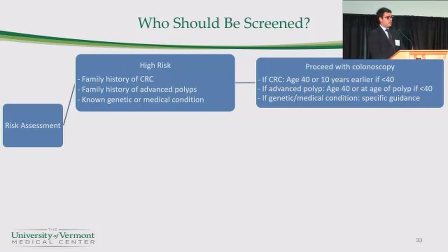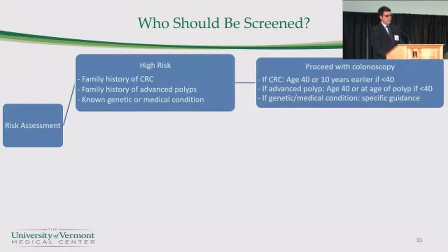Also, if you have a first-degree family member who has had an advanced polyp, so this is specifically a polyp found on colonoscopy that's large or has some microscopic features that are more concerning than a normal polyp. Usually this is a conversation that an endoscopist will have with the patient, saying you have a high-risk polyp and you should let your family members know. And then there are also known genetic conditions, hereditary cancer syndromes, and things like Crohn's disease or ulcerative colitis, which put patients at higher risk for colorectal cancer. Patients who have those conditions usually know that they have them and will be screened appropriately.